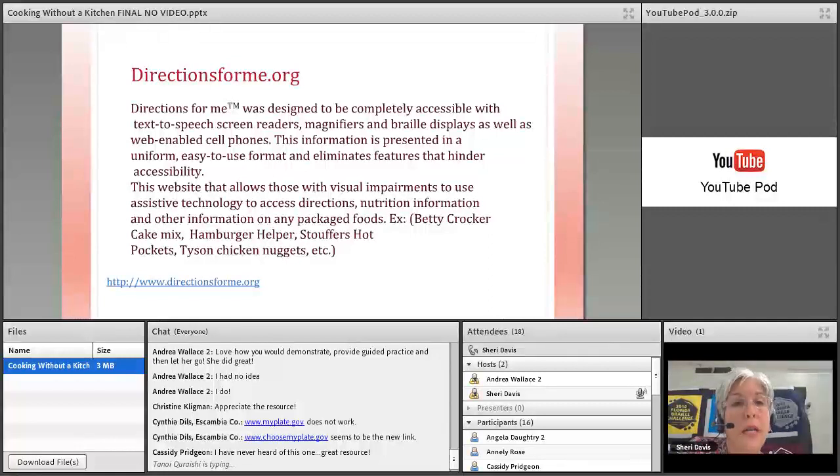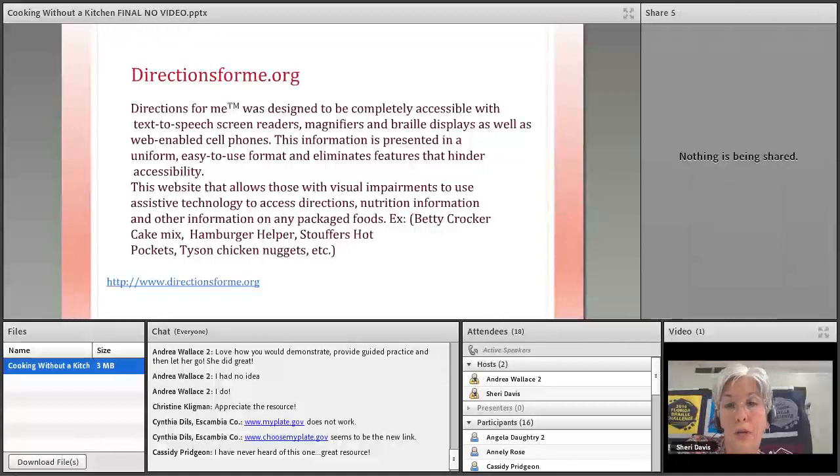Okay, so I got a link here. It's designed to give accessibility with text-to-speech readers, magnifiers, braille displays, and smartphones. Any information that is on a packaged food, a Betty Crocker cake mix, a Hamburger Helper box, a Tyson chicken nugget bag, Kraft macaroni and cheese, anything that's a packaged food that has print information on it, most of them are available on this website, and we're going to go through and do one, okay?